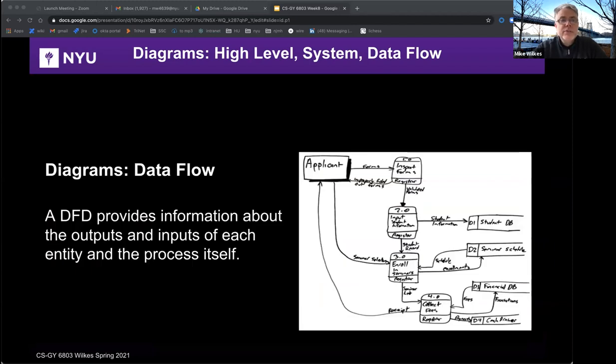Moving on, data flow. So a DFD or a data flow diagram provides information about the outputs and inputs of each entity and the process itself. So the DFD naturally leads to a discussion about threat modeling. And now that we have the HLD, the high level diagram, we know what logical entities are included in the platform or service delivery, and the system diagram has exposed the attack surface and the attack vectors for the systems themselves. Then we just need to think about how the data moves within the platform. So shown here is a DFD for a university enrollment process. This one is not NYU's process, just to be clear, as an FYI.